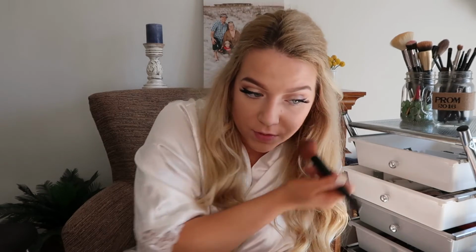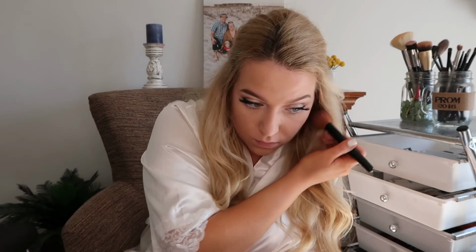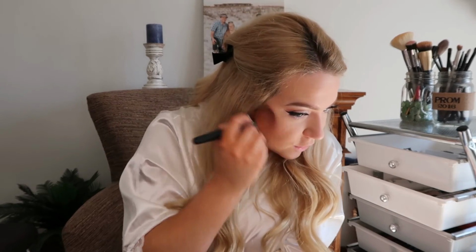So this is what I have for a contour. I just like it to be simple. I really don't like to go all out. Even though it's a glam look, I don't think I'm ready to do a full-on big contour yet. I'm just not there yet in my makeup skills. So I just kind of do something simple, but it works.